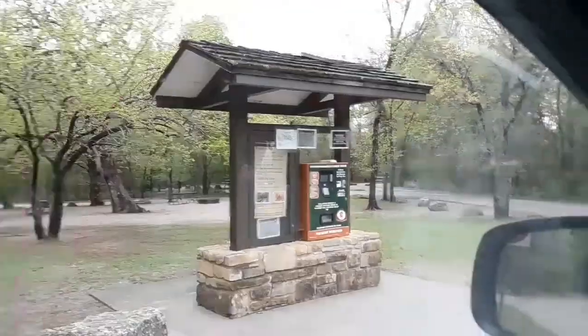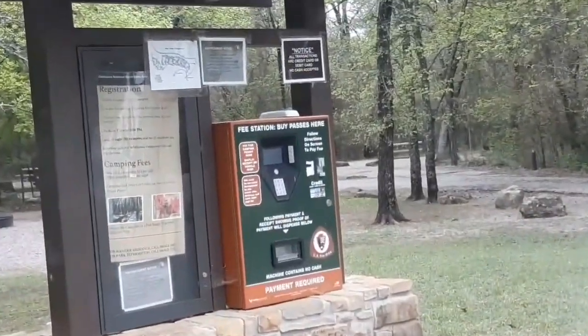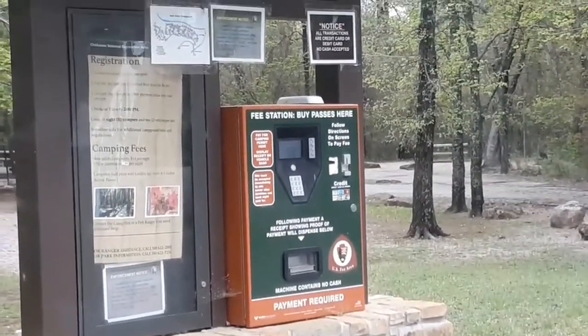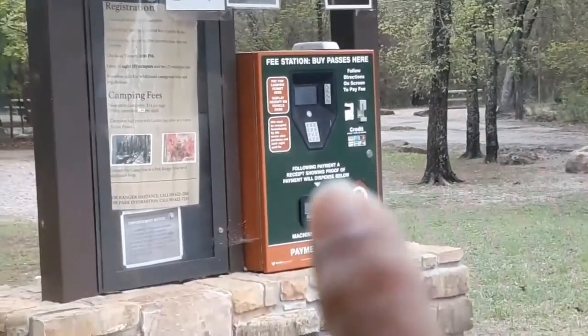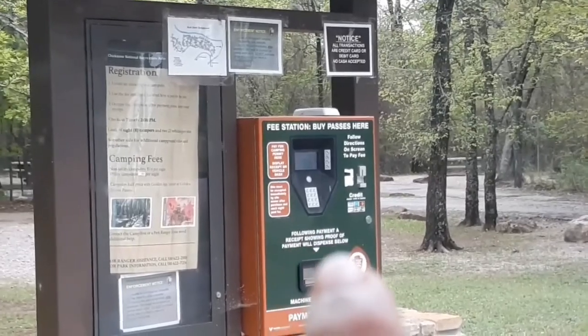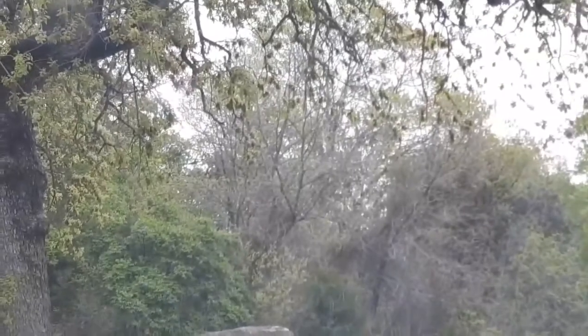This thing is where you pay for your night, pick your spot, come back and pay for it with a credit card. And if you have your senior pass, you put that in first and then your credit card, and it takes $7 and you're set. And it's got a nice bathroom. And now we're going to go see if we can find some wildlife.